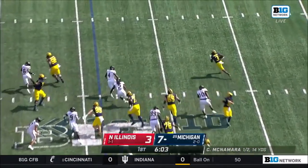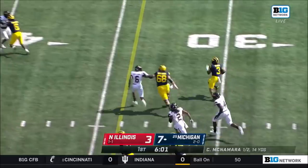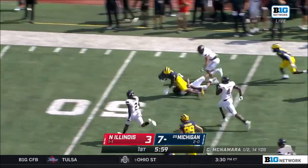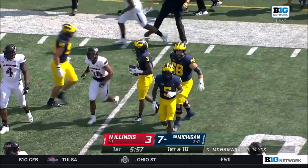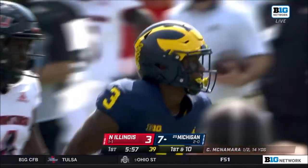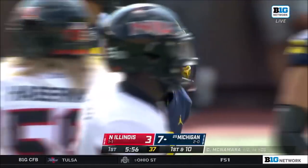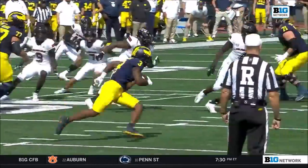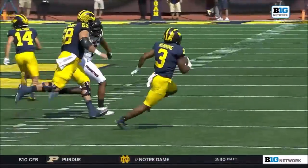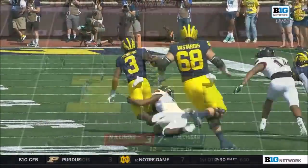Haskins will reverse to Henning. Henning. 40. And out near midfield goes A.J. Henning. Well, he had a 74-yard run week 1 against Western Michigan. This one for 26. Lines up tight to the line of scrimmage there and able to get the ball from Haskins. And you're right, they love using him on these reverses.